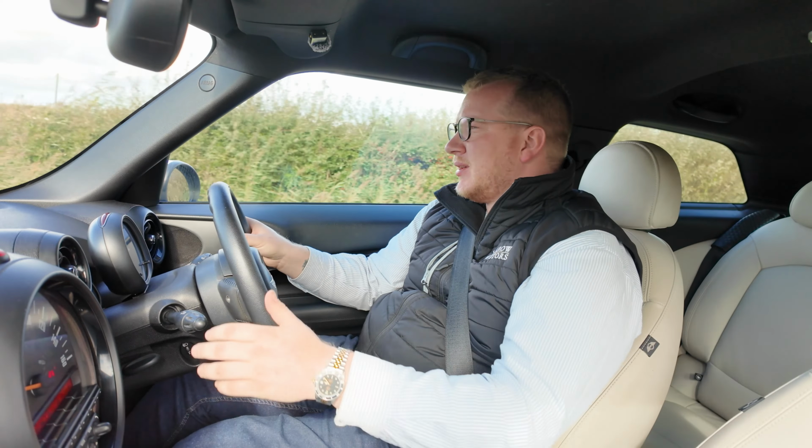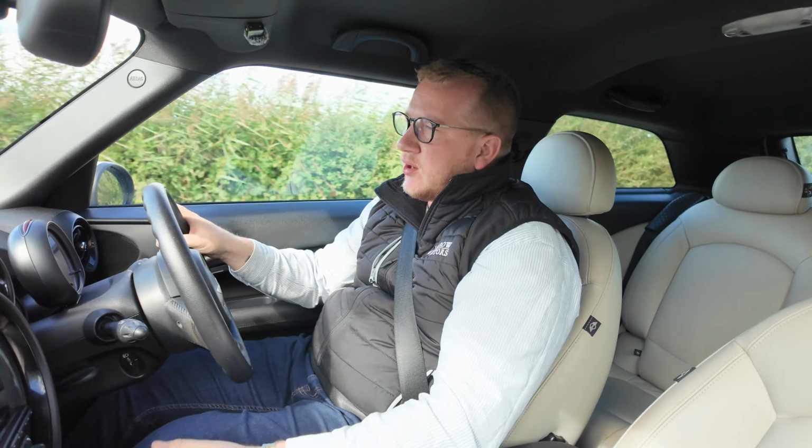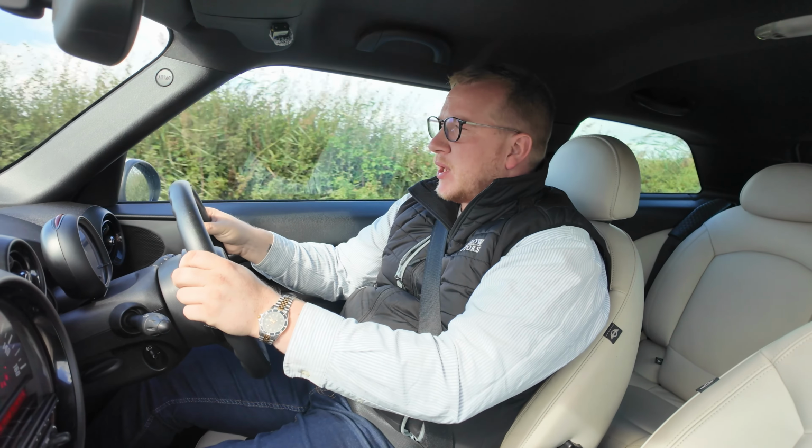It's got a slightly firmer ride in here, and you feel the road quite strongly through the suspension, but again, that's probably what you're expecting, isn't it? And for some drivers that's going to give them quite a lot of confidence actually, rather than having a big wafty car.